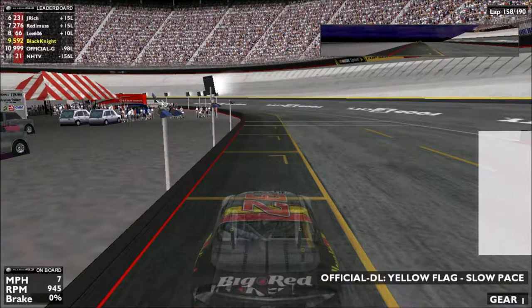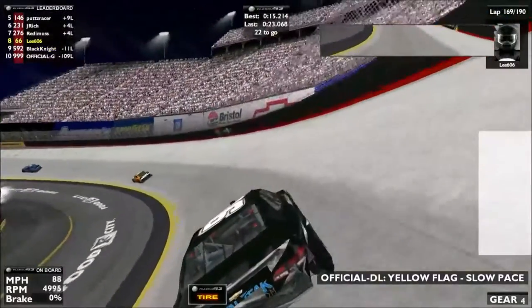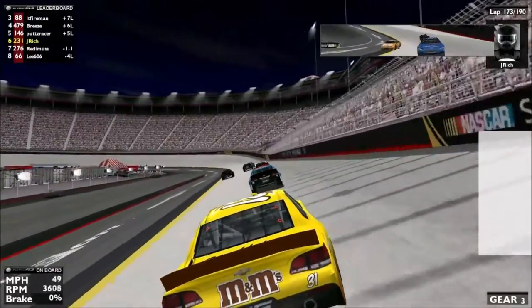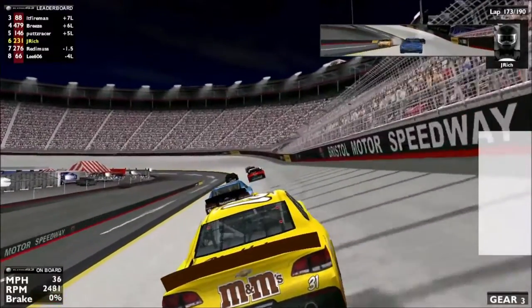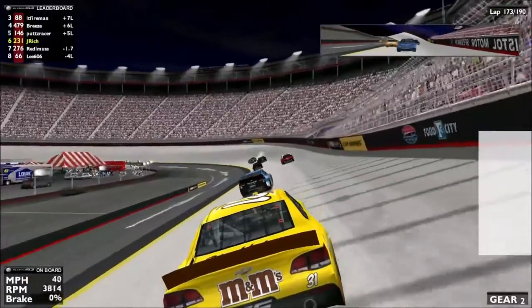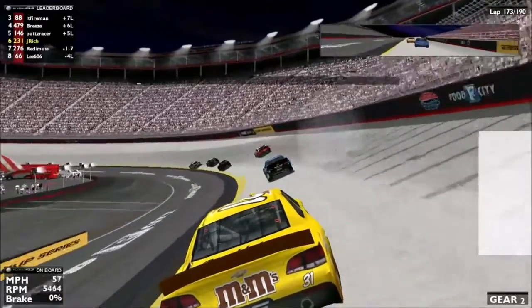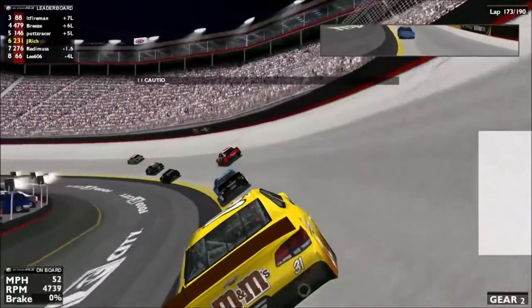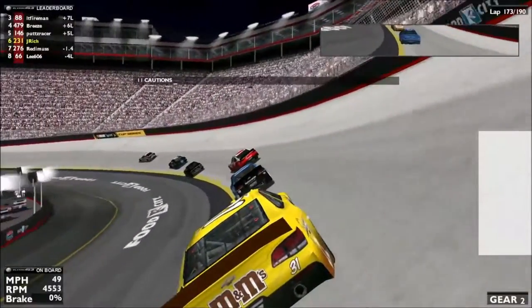11 cautions. I might have sent the last caution. There's no rule here. Down a caution. Just a quick clarification: there's no caution on the last lap. The cautions can happen before that, and the race can end with a caution.